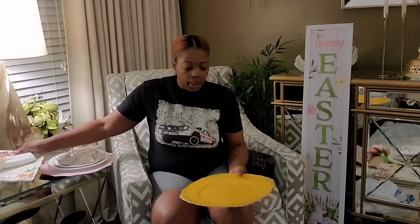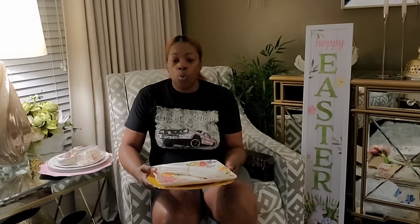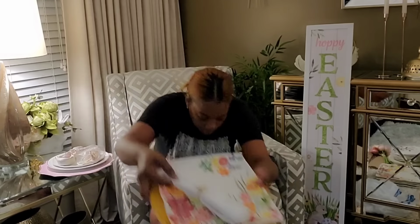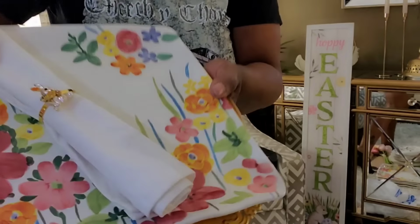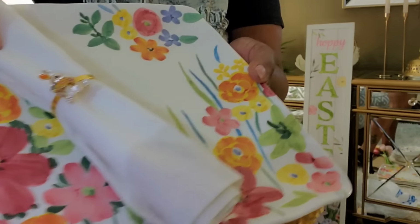And the only thing is, this is wrong. My plate is square. But I'm going to make it work because I want to put my plate on a charger. And that's the way this is going to look. Let me get closer so you can see it. But look at that bunny, though. Look at that bunny.